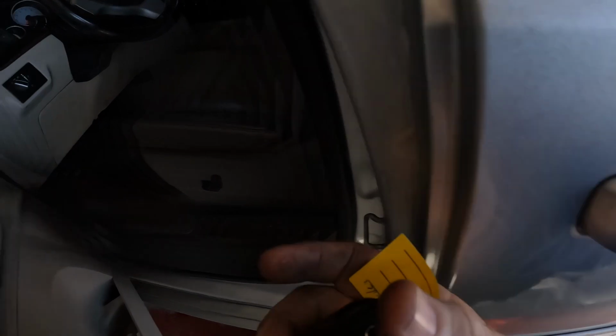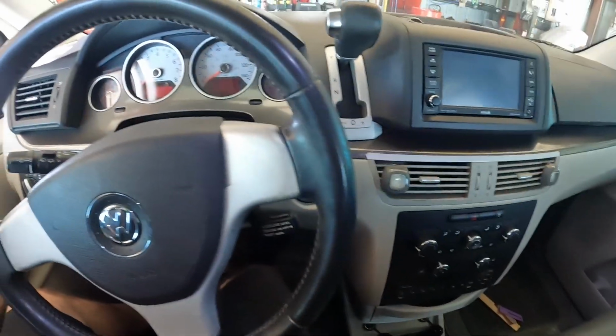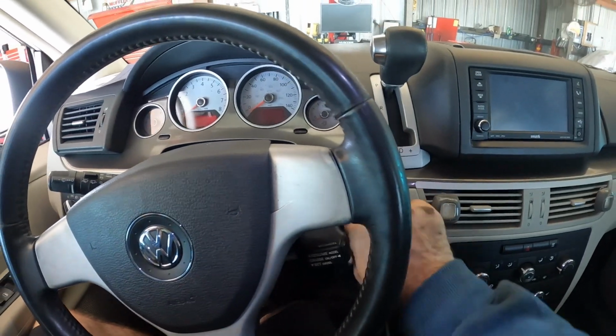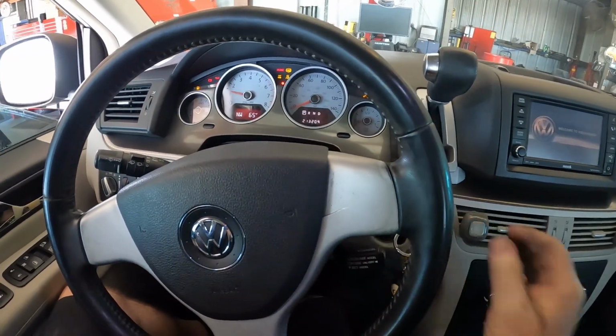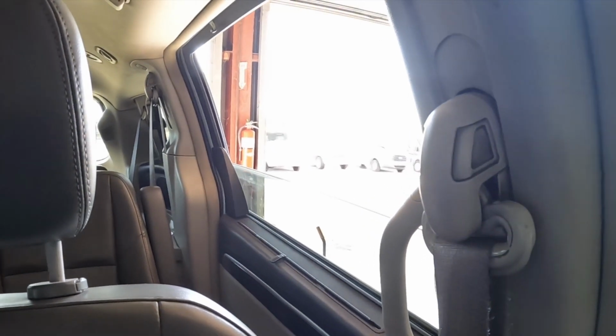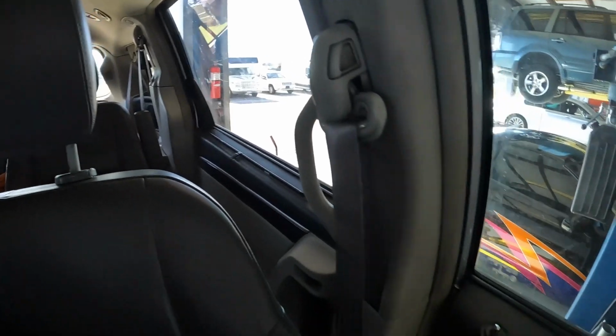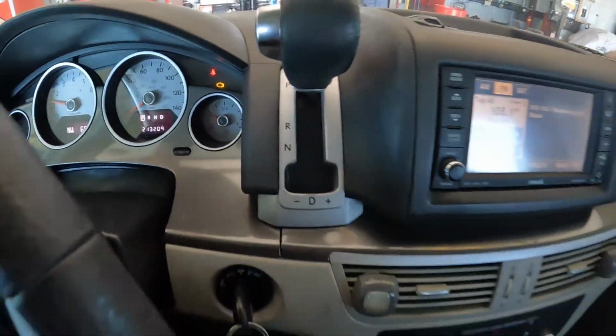Auto close. We'll turn the key on and see if the motor works, because it auto closes now. It didn't do any of that before. Now the module's happy. Alright, let's try the boom. Look at that son of a gun. Everything's fixed except for that check engine light. It's got some cat codes, but he's not worried about that for now.